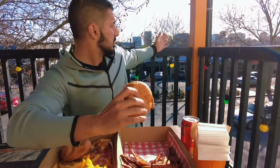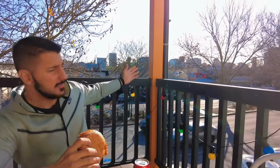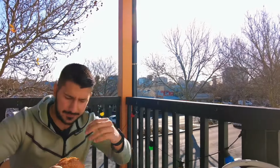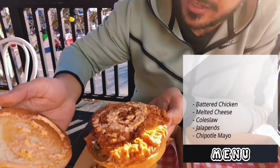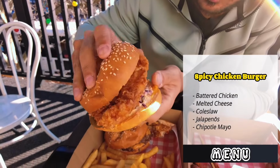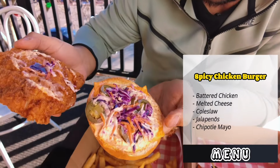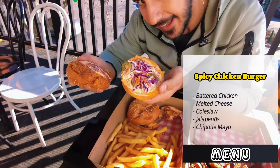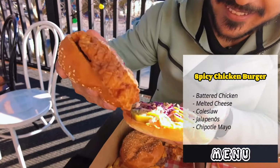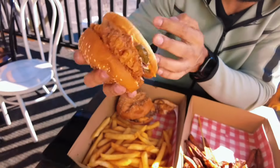Look at that view. Anyway, we got that chicken crumbed, nice, spicy sauce, specialty sauce. Bit of coleslaw, jalapenos. Woo! Look at that. Bit of cheese. They're brioche buns as well.